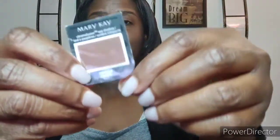These eyeshadows, several. She sent me whole cards. So I have these, and the colors are Frozen Isis, which is like a purple color. And this other one is Cashmere Haze. See that? And then there is Cinnabar, so it's kind of like a brownish color.